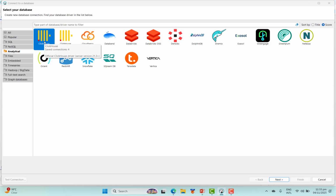Why ClickHouse is crazy fast? Everyone wondering how companies analyze billions of rows in a second? Meet ClickHouse, the lightning fast open source columnar database built for real-time analytics.